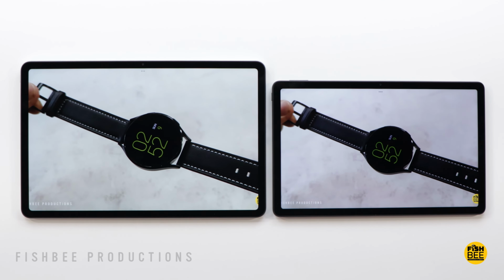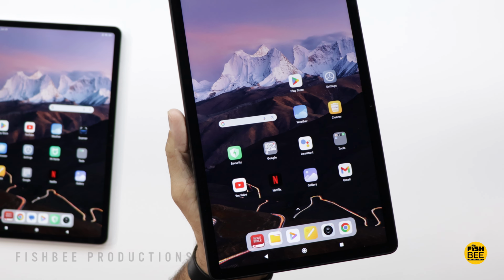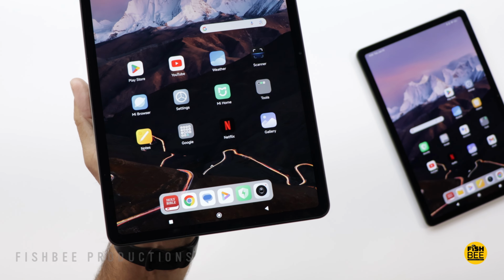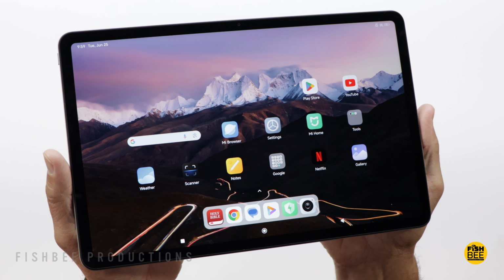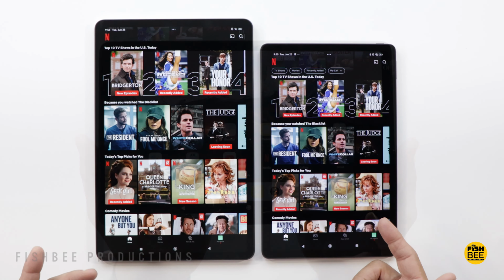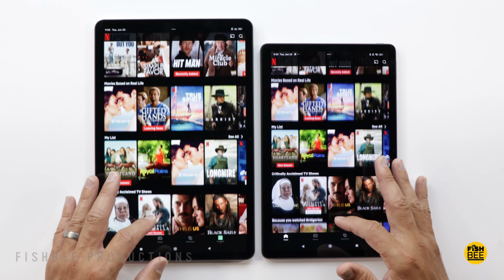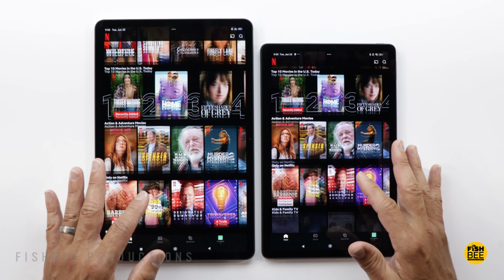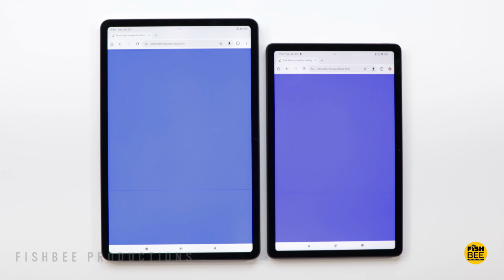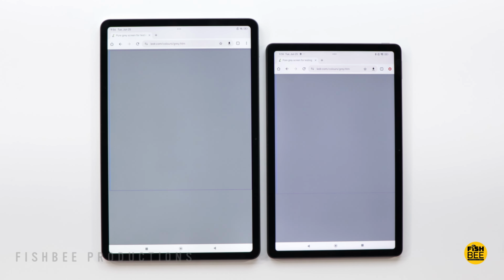One of the biggest differences between these two is obviously the screen size. We're talking 10.61 inches for the regular Redmi Pad versus 12.1 inches for the Pro. They're both IPS LCD displays, but the Pro has 1600 by 2560 resolution versus 1200 by 2000 on the smaller version. You also have 600 nits brightness on the Pro versus 400 on the regular size. You also get 120 hertz refresh rate on the Pro versus 90 on the regular Redmi Pad. So obvious advantage goes to the Pro version as far as screen quality, brightness. It also has a little better viewing angles as well when you compare it to the regular version.